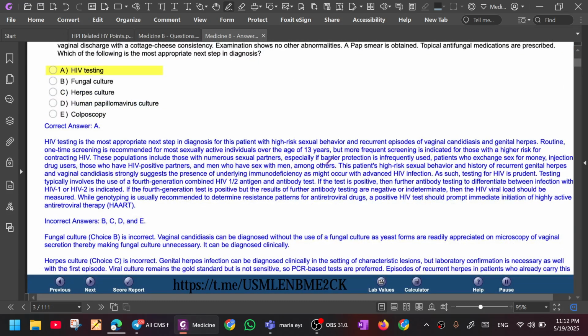Yes. HIV testing is the most appropriate next step for this patient with high risk sexual behavior, recurrent vaginal candidiasis, and herpes infections. Routine one time screening is recommended for most sexually active patients over the age of 13, but more frequent screening is given to those at high risk of contracting HIV. This population includes numerous sexual partners, especially if condoms are infrequent, patients who exchange sex for money, IV drug users, those who have an HIV positive partner, and men who have sex with men. This patient's high risk sexual behavior and history of recurrent candida and herpes suggests underlying immunodeficiency, as might occur with advanced HIV. As such, testing for HIV is prudent.